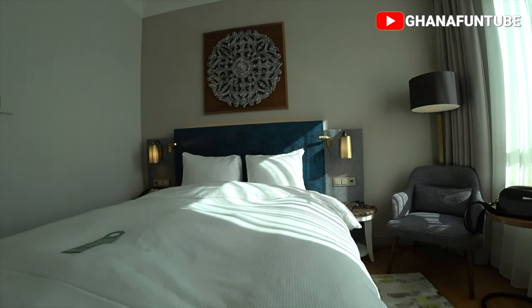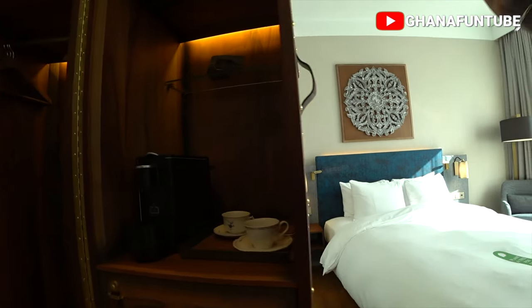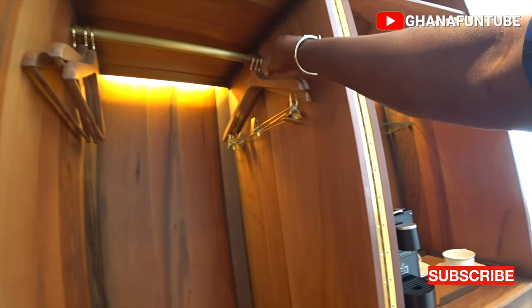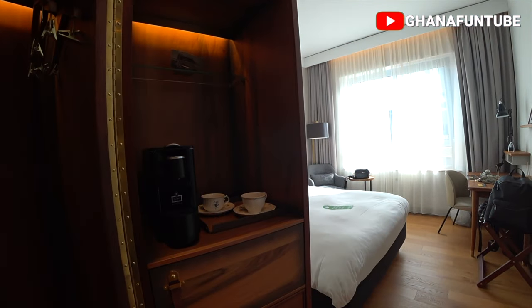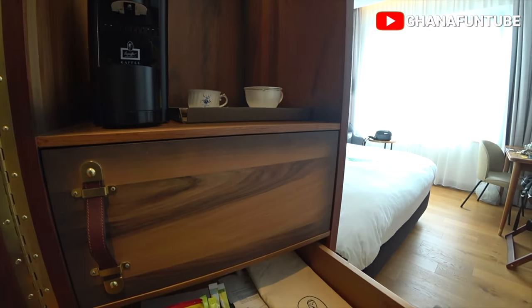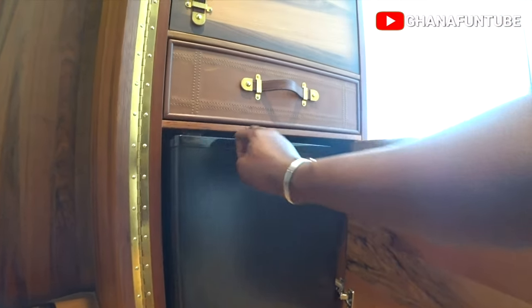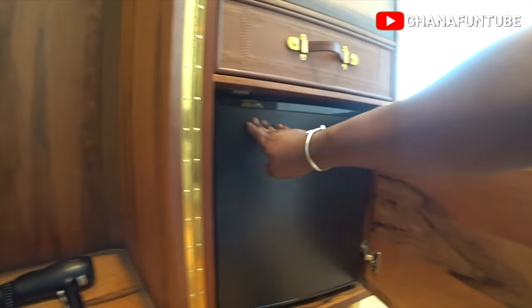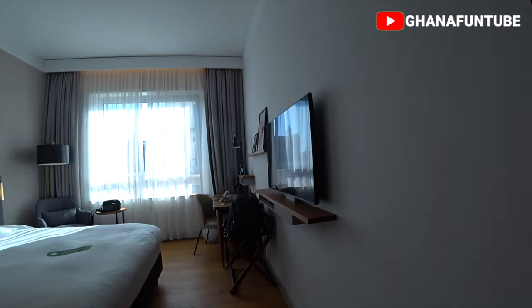Look. Then you have this amazing thing here that looks like a cupboard, a wardrobe. They have a lot of hangers for your pants and your night shirts for your lady. And then you have a coffee machine there, two cups as always. Then you have a safe there. Everything is as usual. You have a fridge in here, which I'll probably put a Prosecco in later. They also have a hairdryer for you guys who want to make sure your hair is all good. So guys, that's the room tour.